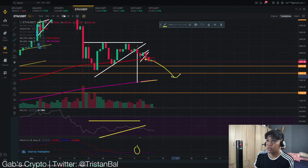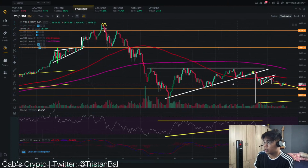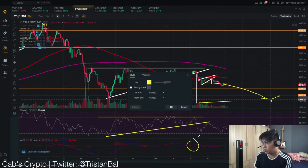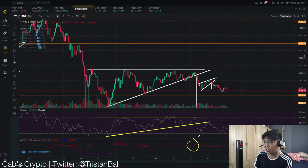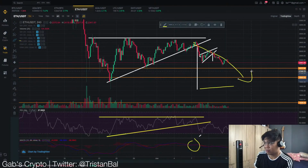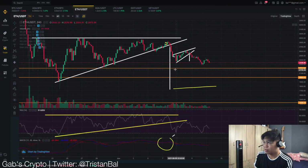Let's also look at the 4-hour time frame. So in the 4-hour time frame naman, we are still playing out this ascending triangle move to the downside. That's why we are seeing that dump. And we have been following this ascending triangle for a very long time na guys. So ito yung naging decisive move niya. And right now, we are still in position pa din for this dump. So ngayon, I'm expecting this downward movement pa din.